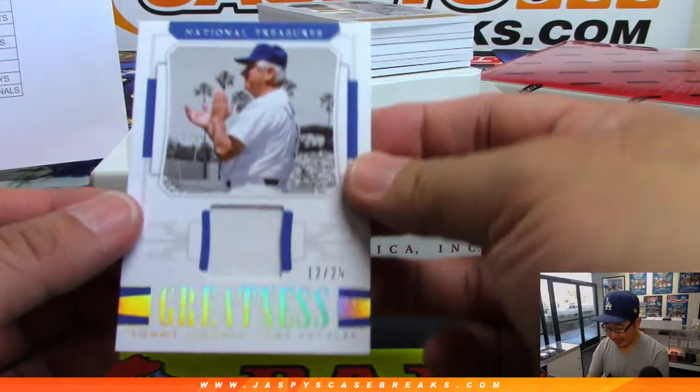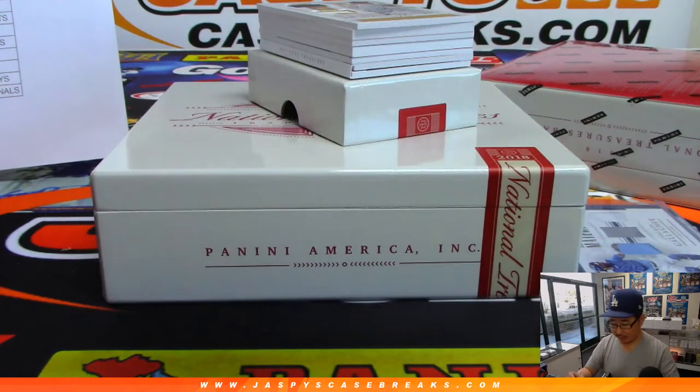12 out of 25, greatness relic. It's old Tommy Lasorda for Ed Aarons and the Dodgers. Nice.